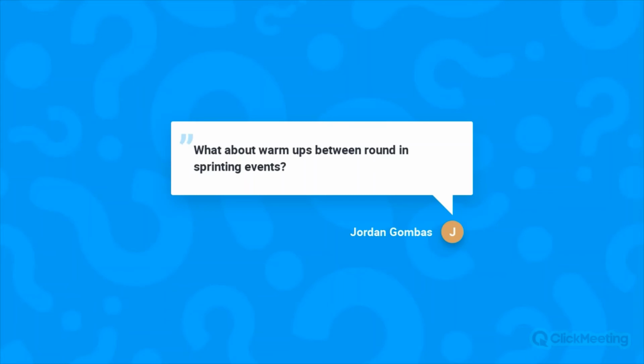It's about trying to potentiate using that 100% effort and maybe even punctuate with a couple of plyometric exercises. Cool. So does that answer Jordan's question in terms of warming up between rounds and sprinting events? Because it's slightly different after a run, first round in the sprint. They go through the mixing zone and then have to go through that whole process again.